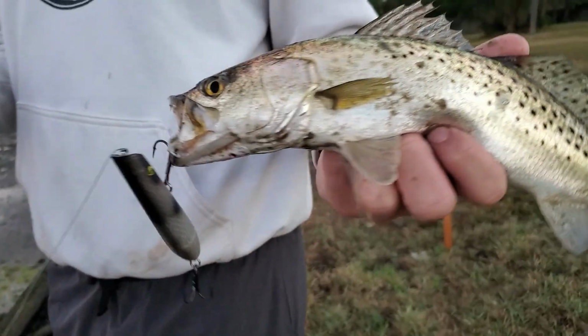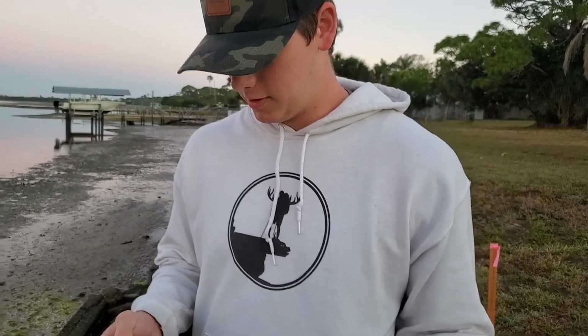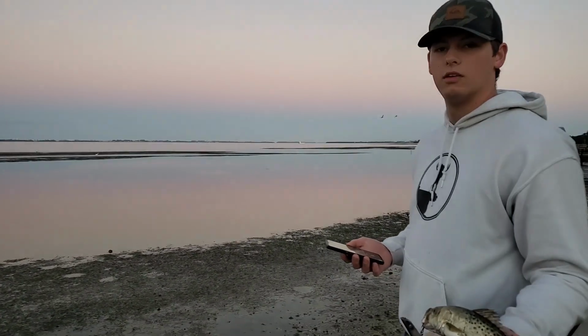And he hit on top water. I need to get out there. I haven't taken a cast yet, but Alex just got that fish. Oh yeah, couple ducks too. There are so many ducks down here, it's awesome.